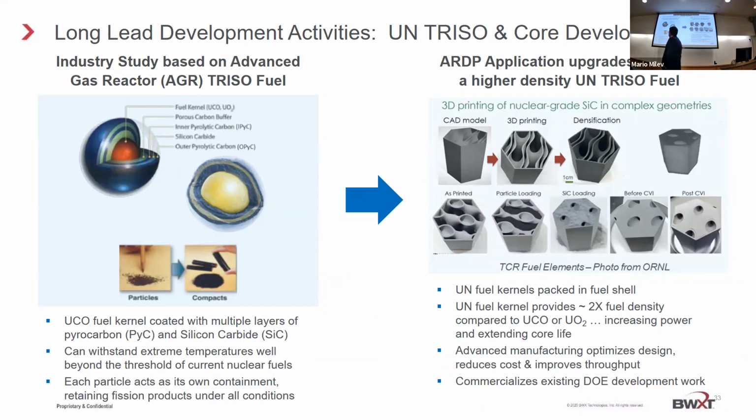And so that concept was taken and turned into, well, let's swap out UCO for UN. That's going to get us increasing core power and extending core life. And then we can use advanced manufacturing techniques to print, largely these enable you to get the heat out, right? By printing these geometries. And this one, you print that, you pour the particles in there, you load it with SiC, and then you do chemical vapor infiltration to densify it.